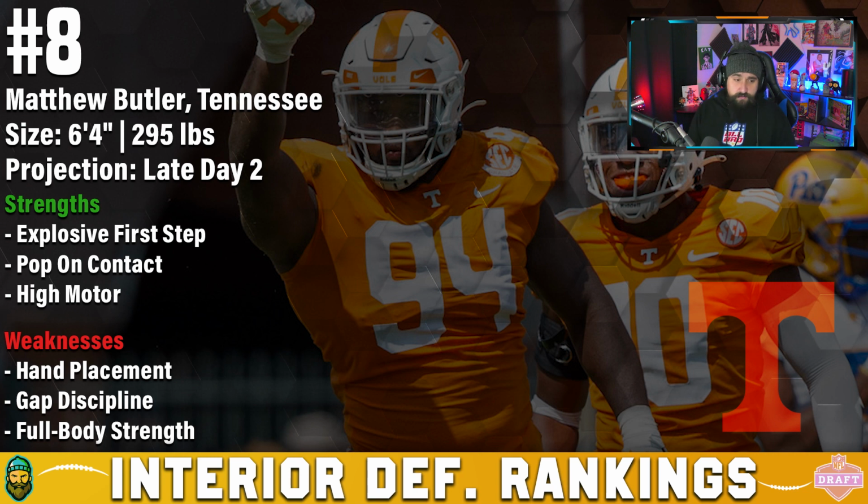But I do like, I think he could probably, the dude's got a lot of pop in his hands, right? I think he could probably be a bit wiser with his hand placement. But he does have a bevy of pass rush tools. This guy's got a lot of finesse to his game. If you get a little bit more meat on him, then yeah, watch out.